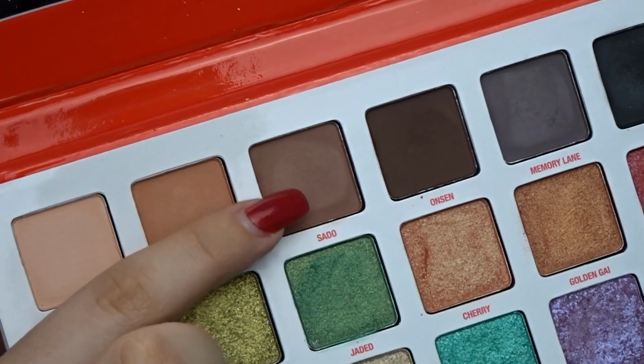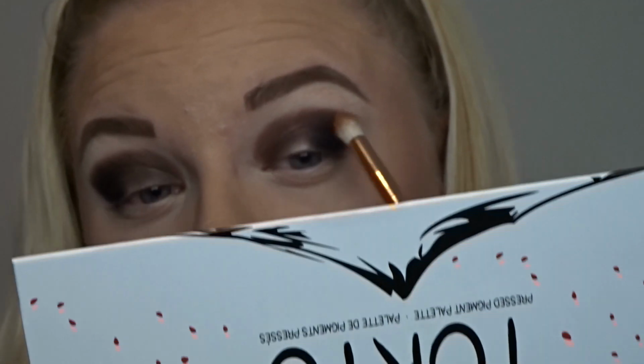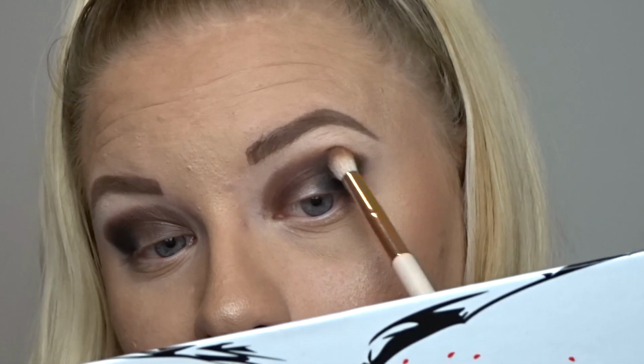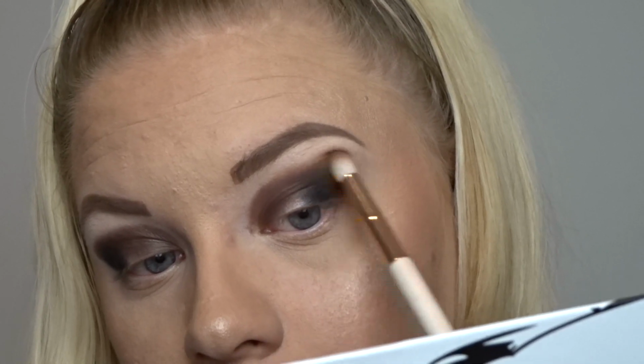I'm just going to take a brush that I already own. This is the Jessup 231 brush, and I'm going to take this brown here in the palette, which says Sadu, I think, and I'm just going to start buffing out that brown at the very top, just so there isn't a really harsh line, and then I can go in with a different shade and blend out the very top edges.